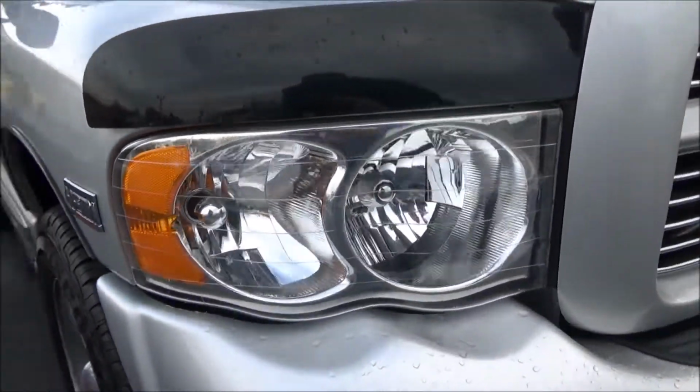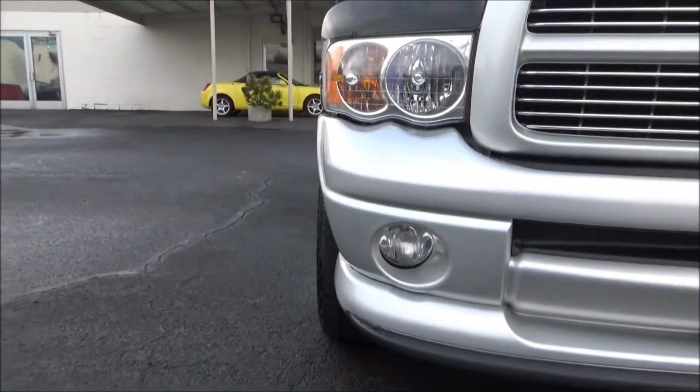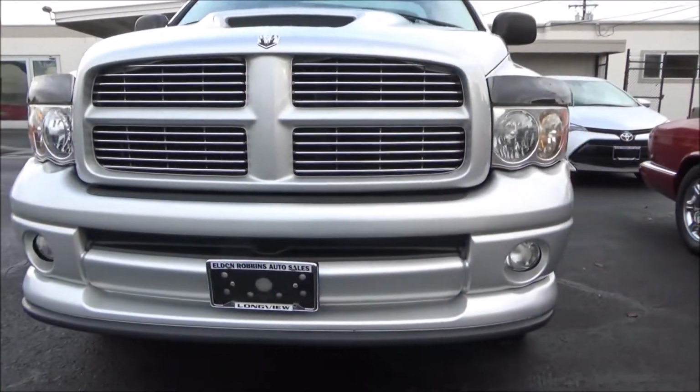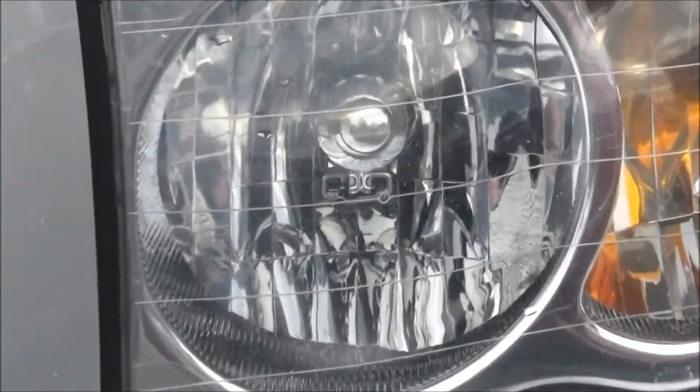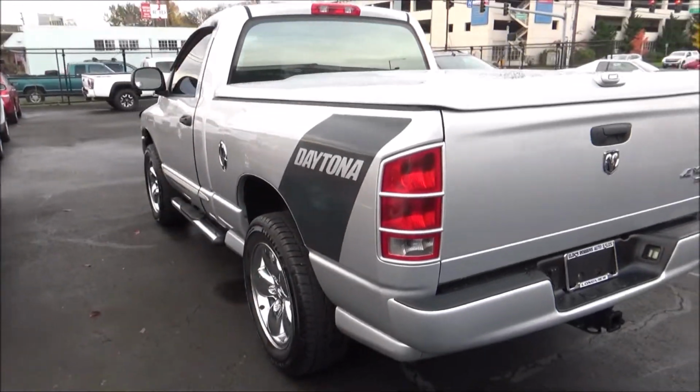On the interior, not too much crazy is going on, but the Daytona does get some nice exterior matching trim pieces in the interior, as well as a plaque displaying the exact production number of the truck. In Dodge's 2005 pickup truck lineup, the half-ton Ram 1500 is slotted between the mid-size Dakota and the 3/4-ton Ram 2500.